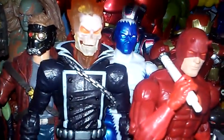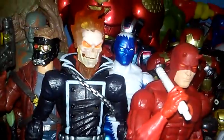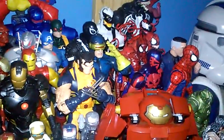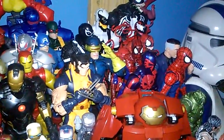So over here, I actually got some new Marvel stuff. Ghost Rider, which is absolutely awesome. He is in my top three favorite Marvel Legends of all time. And as you can see, my Marvel Legends are growing. I got Cyclops from this really great dude at the Ohio Toy Show. I think his name was Buzz. Really great guy to talk to.